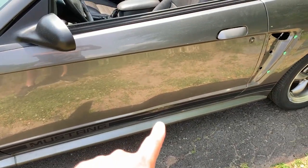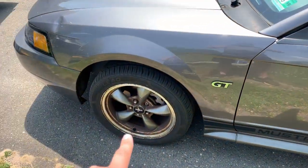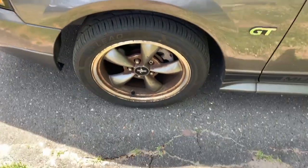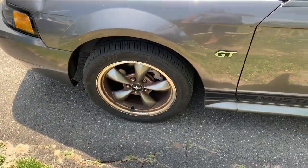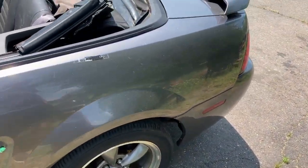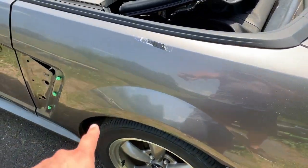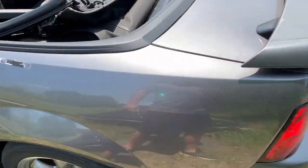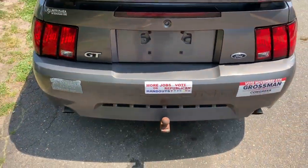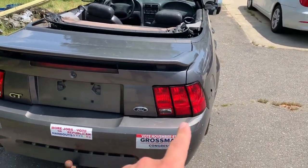That door has a little ding that he hammered back out. It needs a side scoop. It actually has really decent tread on the tires. They're cheap tires, but they're almost brand new. I gotta clean this brake dust off. There's a little ding right here. It's got scratches on top of the spoiler. This taillight's cracked, but I already ordered another one on eBay for $27.